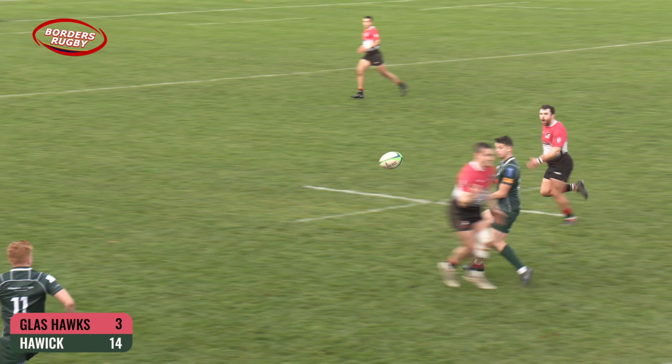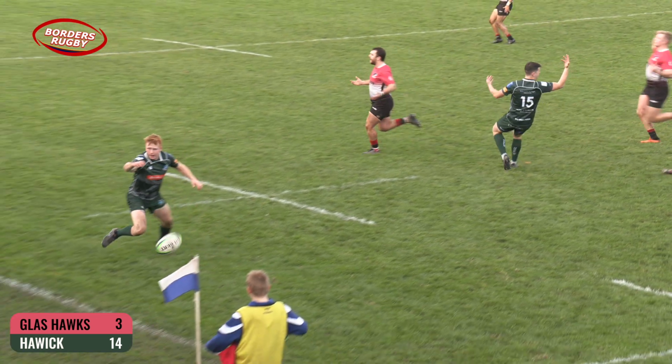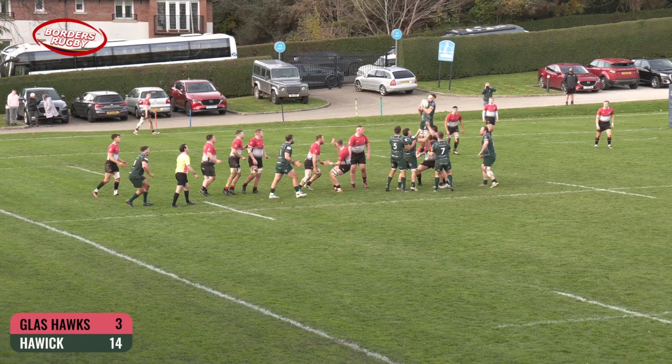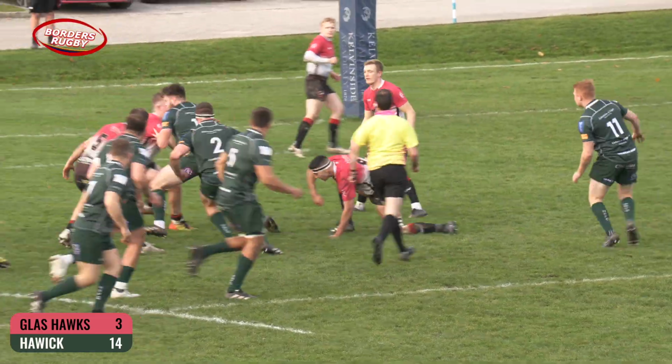Almost arguably, you'll see it, but a clever professional foul there, because without that, Hawick could quite easily have been in again. Straightforward a yellow as you'll ever see, but they almost got a hand to the line out, and Hawick have decided not to rumble it through the forwards.